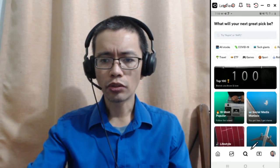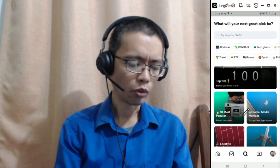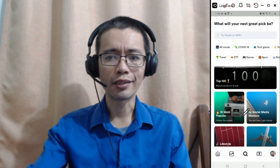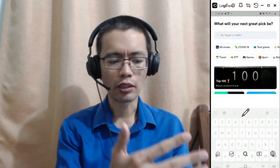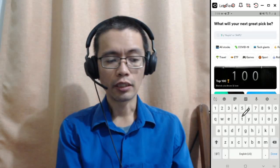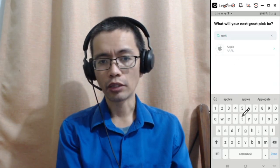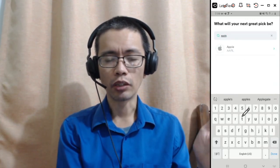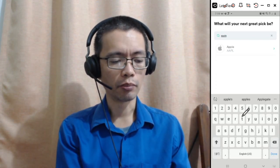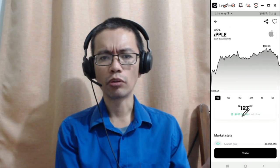When you first get into GoTrade, you don't have any stocks yet. So there is a search function here in the middle. When you tap on that, it shows you this screen. This is the search screen. You can type any company here. So let's say Apple. You can type the name of the company, or if you know the ticker symbol, you can type the ticker symbol as well. Let's look at Apple. Let me show you how to buy.